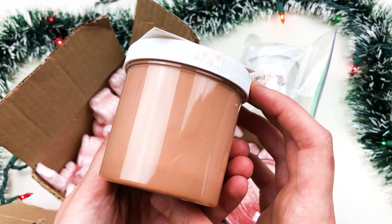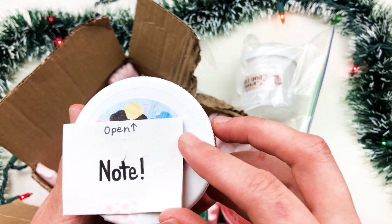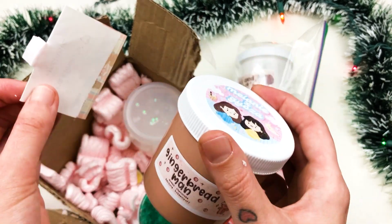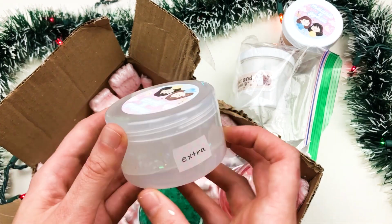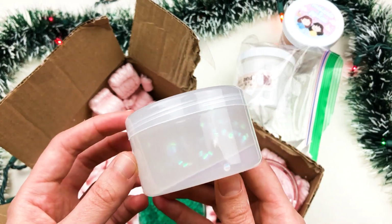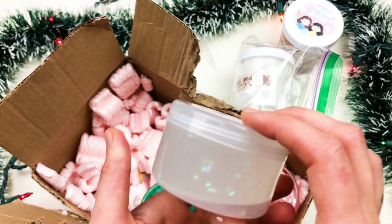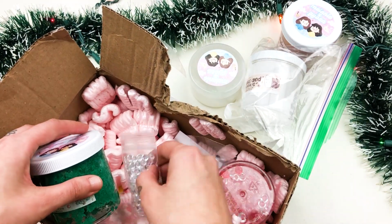You know, packing peanuts, as nifty as they might seem, it's just not bubble wrap. They were super kind and they did give me 2 extras. They gave me a free 6 ounce of Gingerbread Man, which was so kind of them. And they also gave me another extra, which I recognized as Snow Angel, which was a slime I wanted to try. It was one of their clear slimes. That was super kind of them and I really appreciate it.